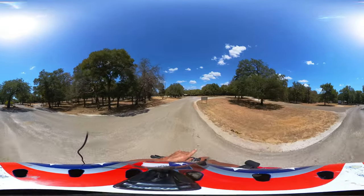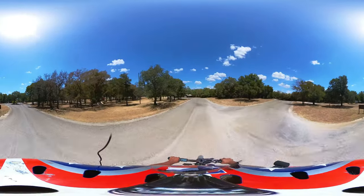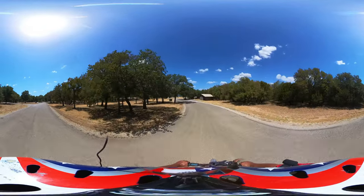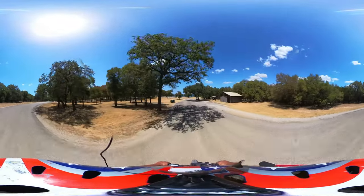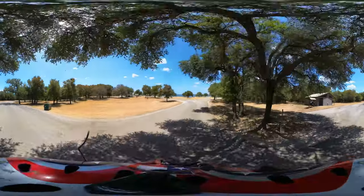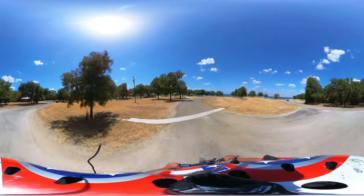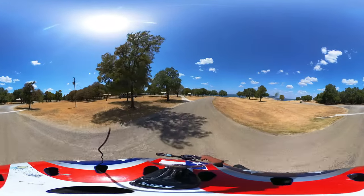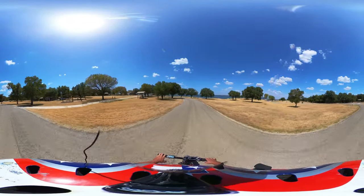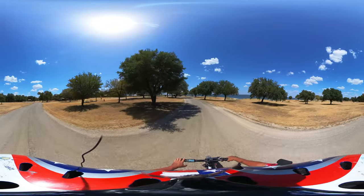So we'll do 1 through 38 first. We're at the end of August. Average high temperature right now is 105 degrees. We've been peaking out in the 115 range heat index. The lake is really low due to drought conditions.